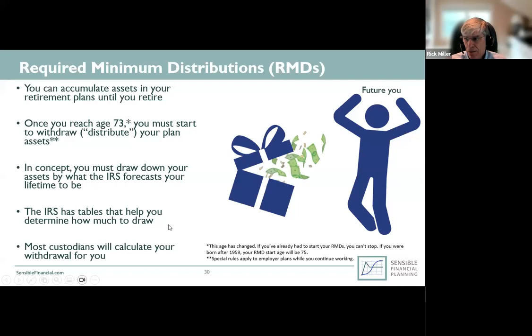But future you is now getting their present after you retire and after you start required minimum distributions. Now, should you just follow the rules for required minimum distributions? Do you have to do that? And is that enough?